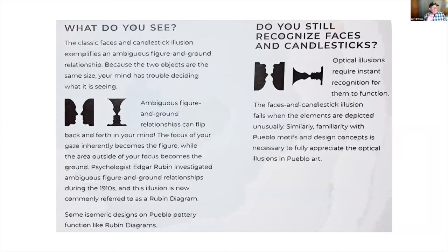Okay, so what do you see? The classic face and candlestick or vase illusion exemplifies the ambiguous figure-ground relationship. Because the two objects are the same size, your mind has trouble deciding what to see. So you see two faces, or you see the candlestick or goblet or vase, whatever you want to call it, but you can't see both of them at the same time. It's hard for your brain to take in both of those things at the same time. The relationship can flip back and forth in your mind.